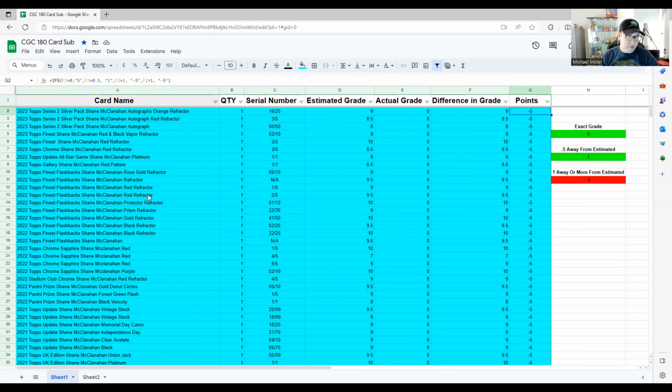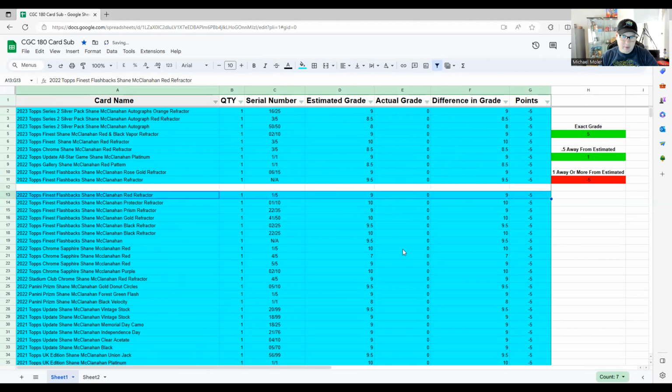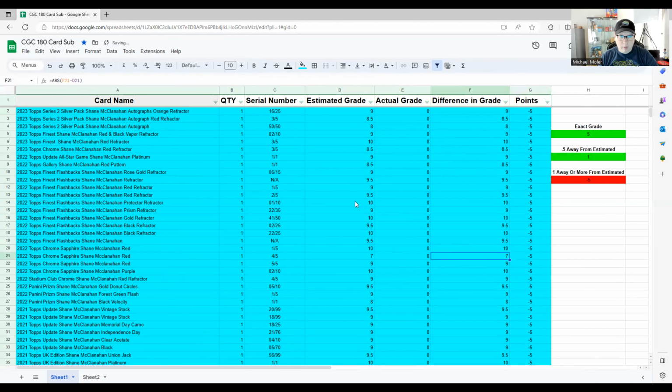You don't have to put your serial numbers in unless you're sending multiples of each card. I've got multiples of, for example, this one here, right? I've got 2 of these red refractors, and they're different grades that I estimated. So I wanted to know which one I thought was the 9, which one I thought was the 9.5.